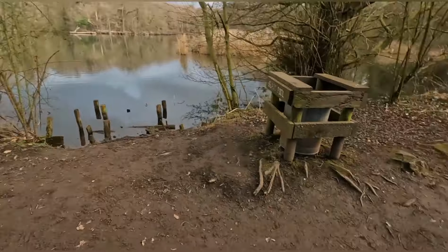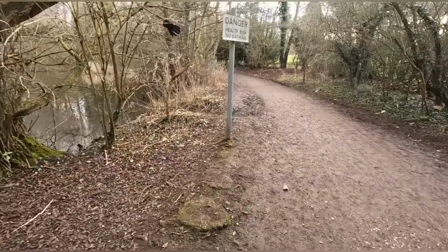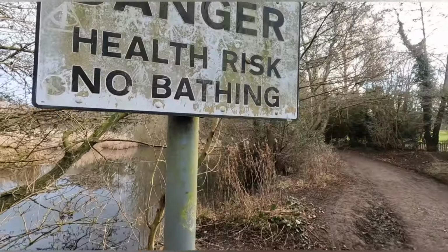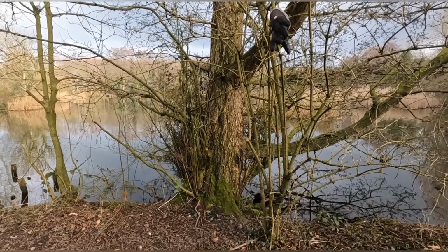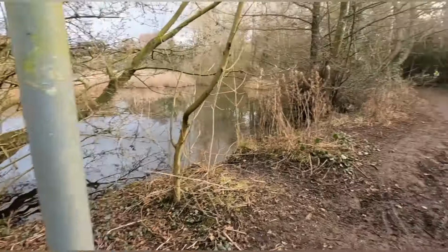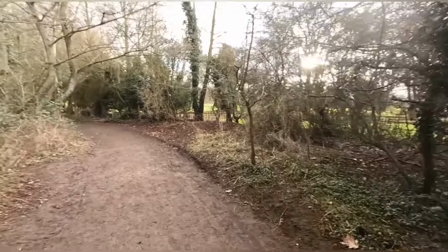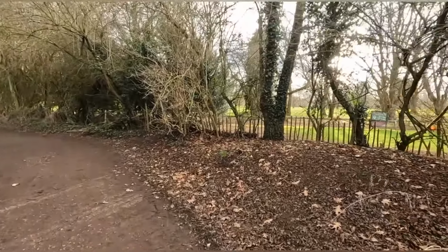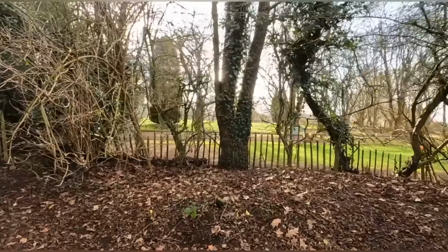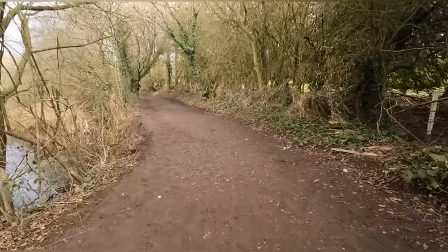There's the sign for it, Island Pool. There is many pools on Baggeridge. I was just looking at that. Danger, health risk, no bathing. I don't think you would want to bathe in that, to be honest, old water. Let's go through this way. So I'm guessing this is going to take us into a nice woodland walk now, through Baggeridge. I think, is that a golf course? Yeah, that's a golf course, I think. Looking right the way there, so this is the path.